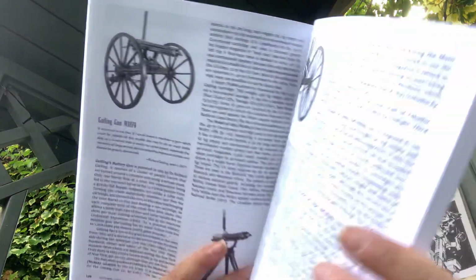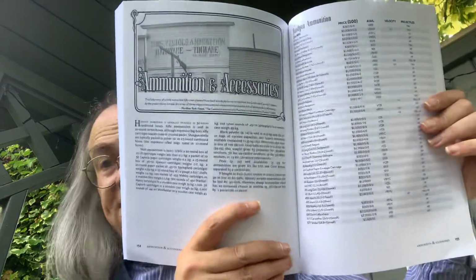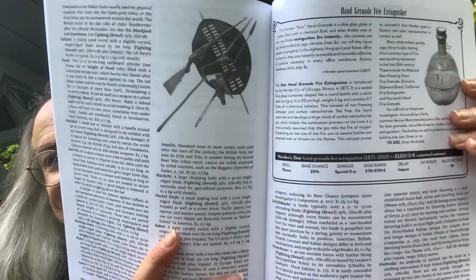Then we move on to machine guns. So we start off with the Colt automatic gun model 1895. But more famously, we have the Gatling gun and the Maxim automatic gun, ammunition and accessories, firearm accessories, melee weapons, even a hand grenade fire extinguisher, basically a hand grenade that you throw on a fire to extinguish it.